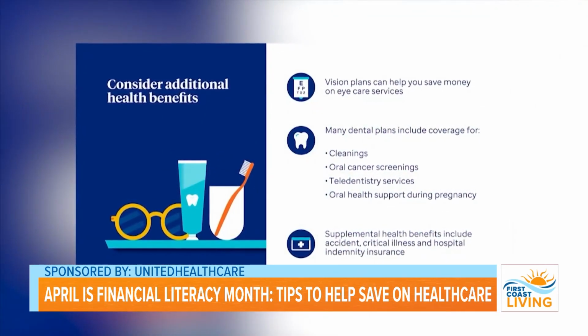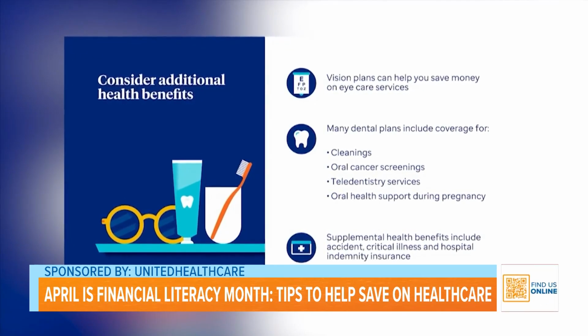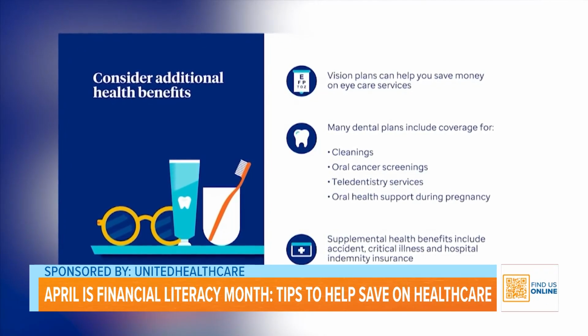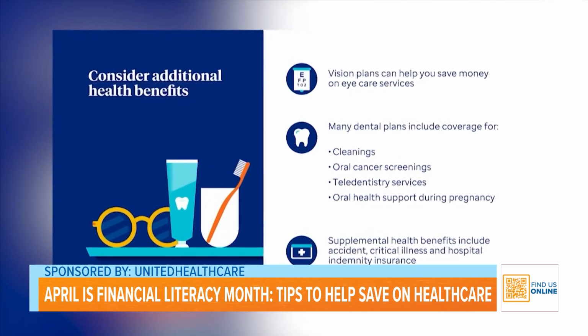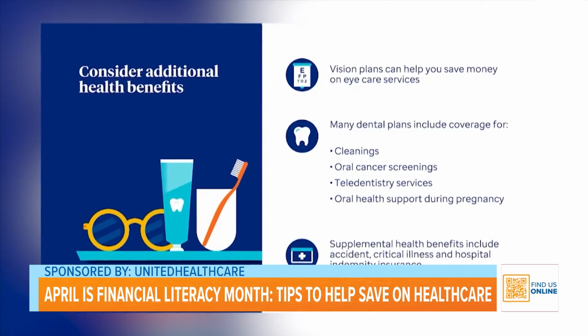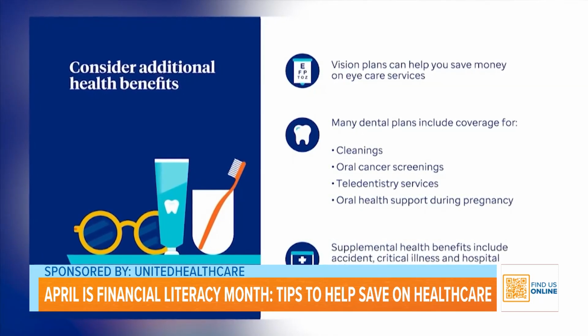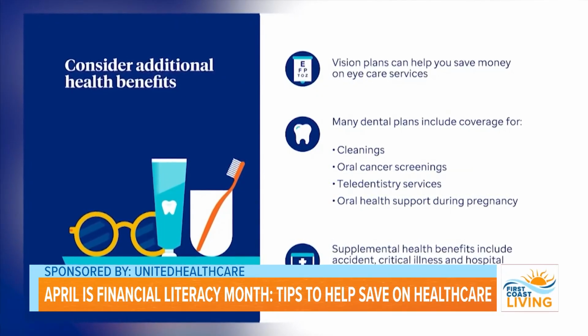A couple I always tell people to look for are things like dental, vision, and hearing. These can save you a significant amount of out of pocket costs. So many dental plans are going to cover things like preventative care and cleanings and oral cancer screenings. You can also talk to your employer about programs that might help you save money for doing some of those healthy activities. At United Healthcare, we offer a program called Care Cash, where you can get a pre-loaded debit card that can help be used to pay for some of your medical expenses, like those primary care visits and other health care.